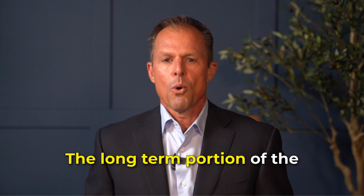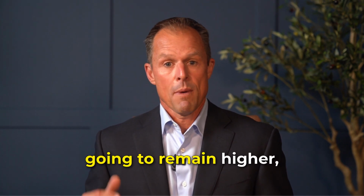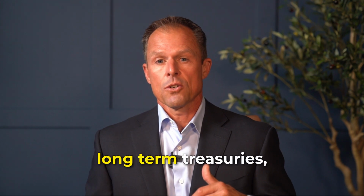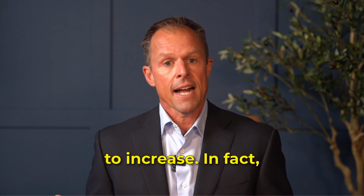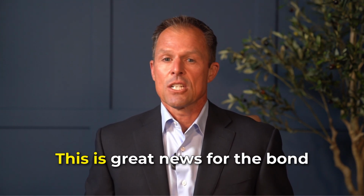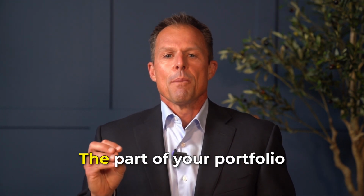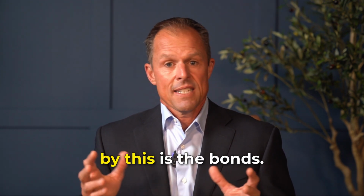The long-term portion of the bond market is finally waking up to the fact that rates are going to remain higher, and so as a result, bond yields are increasing. People are selling the long-term treasuries, which is causing the bond yields to increase. In fact, the 10-year treasury is very close to 5%. This is great news for the bond portion of your portfolio. In fact, we haven't seen that in almost 15 years. The part of your portfolio that's positioned to do well by this is the bonds.